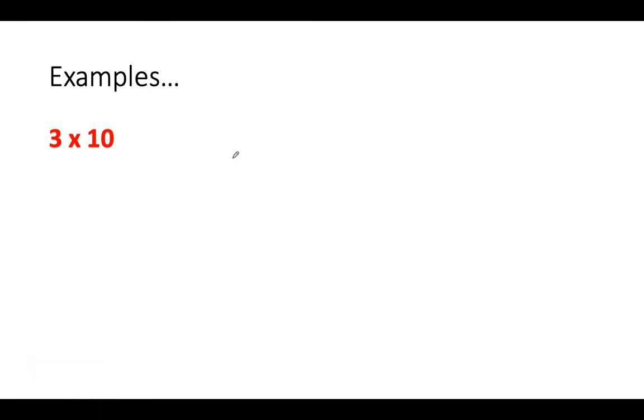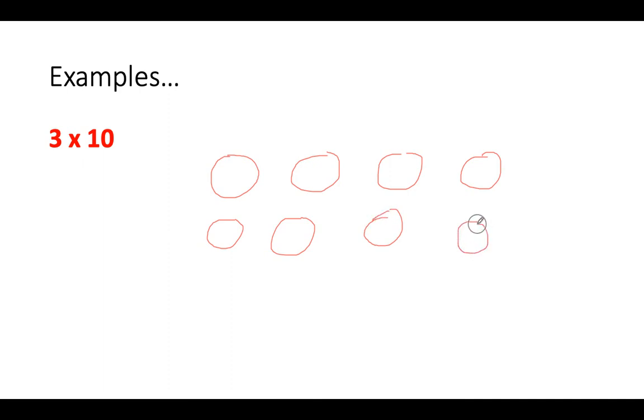You could do 10 groups, so 1, 2, 3, 4, 5, 6, 7, 8, 9, 10. So I've got 10 groups here and we want 3 in each group. So 1, 2, 3, and so on, so you would have 3 in each group. So that's how you would do your groups.